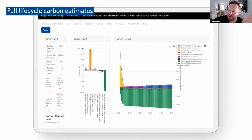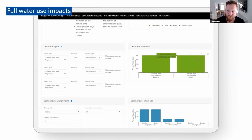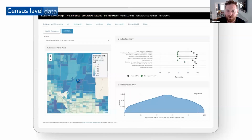And it graphs out the entire carbon life cycle of the project. So we can see operational carbon, embodied carbon, the renewables to offset it. We can do very quick water calculations to figure out how we get to net positive water with just a few inputs. But that broader systems thinking is bringing in air quality data from nearby air quality monitoring stations and getting down to that census level to figure out which communities are socially vulnerable to air quality risks or disaster risks, etc. You can always see that these communities typically are disadvantaged communities.